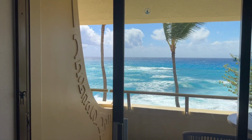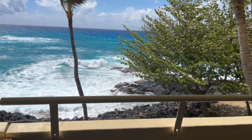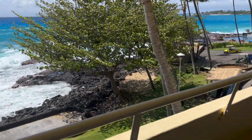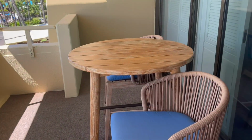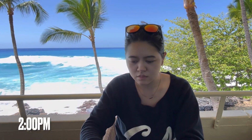Once I finished my meal, I grabbed my laptop and headed out to the balcony to get some work done. Let me show you the view from my room. It was absolutely breathtaking. You can see the palm trees, my balcony overlooks the Pacific Ocean, and you can hear the waves crashing in the background. It was a bit windy, but honestly, it was the right temperature, like a hot breeze blowing through.